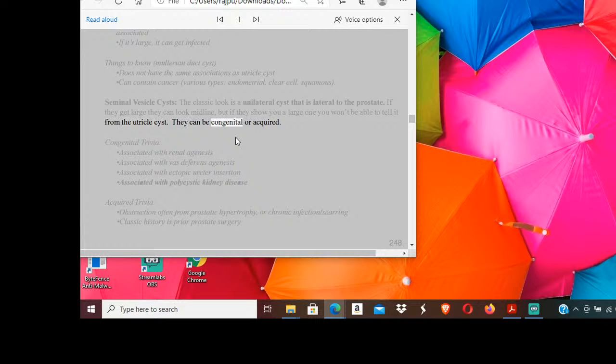They can be congenital or acquired. Congenital trivia: associated with renal agenesis, vas deferens agenesis, ectopic ureter insertion, polycystic kidney disease. Acquired trivia: obstruction, often from prostatic hypertrophy, or chronic infectious scarring. Classic history is prior prostate surgery.